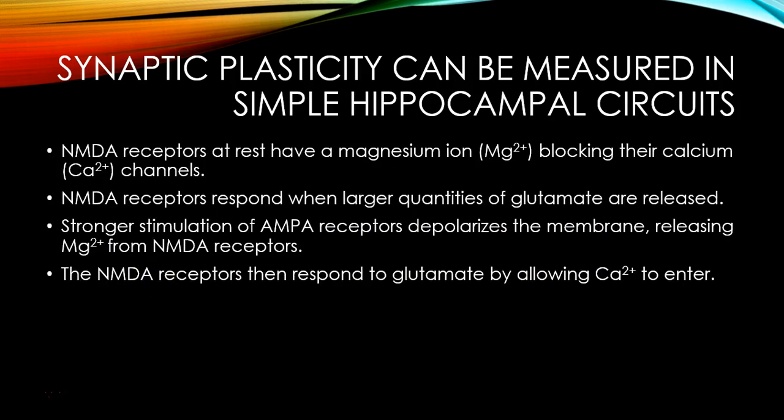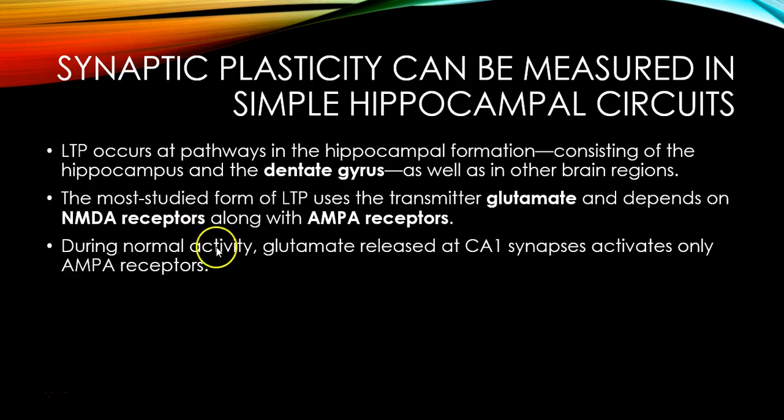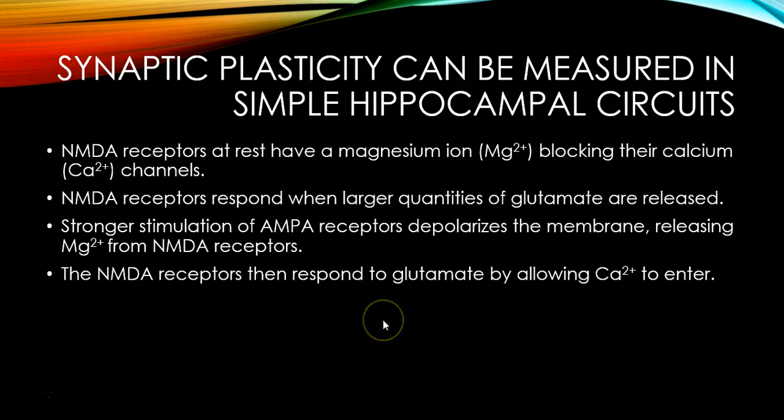So in a typical situation where you have a presynaptic cell in the hippocampus that is sending a message and sends glutamate to the postsynaptic cell, glutamate attaches to only AMPA receptors.